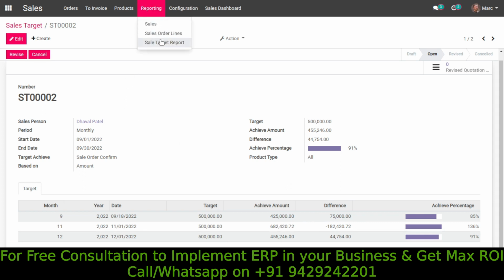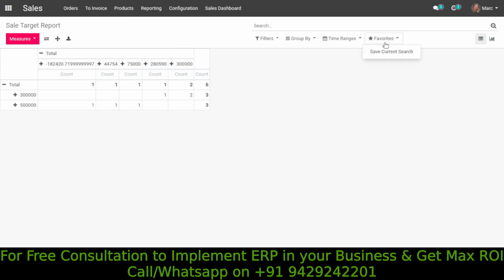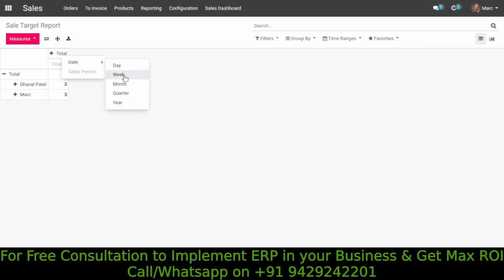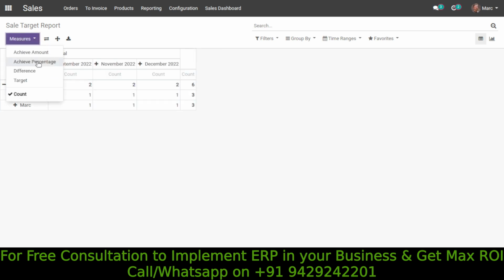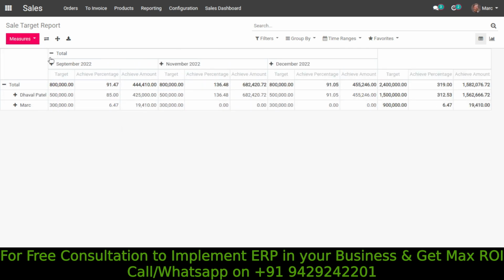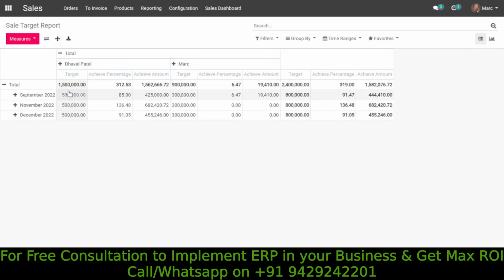You can also see the sales target report from here as well, where you can see the salesperson over here and the month over here, and here I can see the target, the achieve percentage and achieve amount. Everything is in a single click, right? And you can even change the position of all. Like this Dhawal Patel in September month, this was the target, this is the achieve percentage and achieve target. And this can be downloaded in an Excel sheet from here.